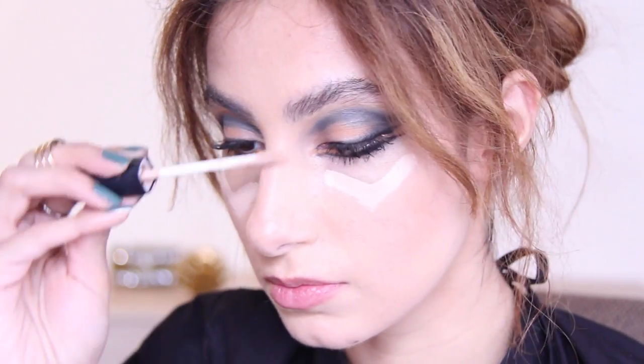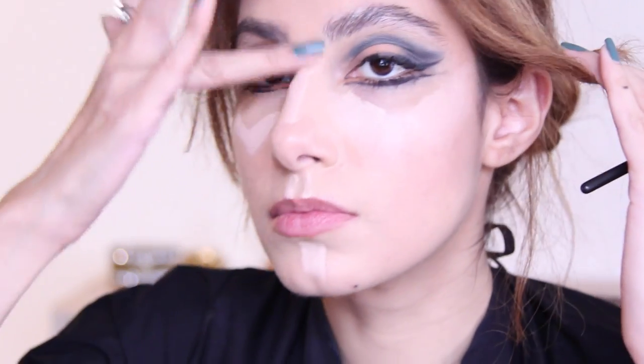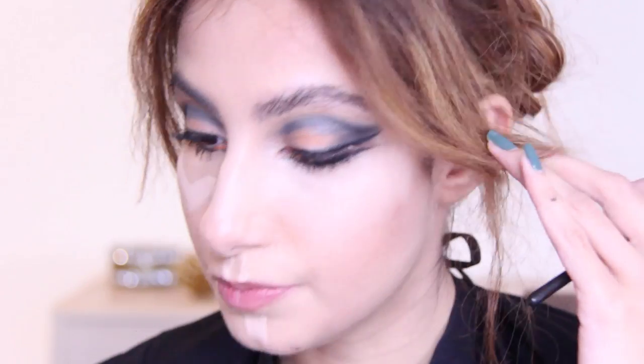Next, I'm going to highlight with the NARS Radiant Creamy Concealer in Vanilla and just taking that on the bottom of my eyes, down the bridge of my nose, my Cupid's bow, and my chin, and just using my fingers to blend it in today. The reason I do this extra step is because I think it gives a very beautiful, natural, highlighted effect, a kind of lit from within, which I really love. It gives my face a lift, so that's why I spend a little bit more time doing this.